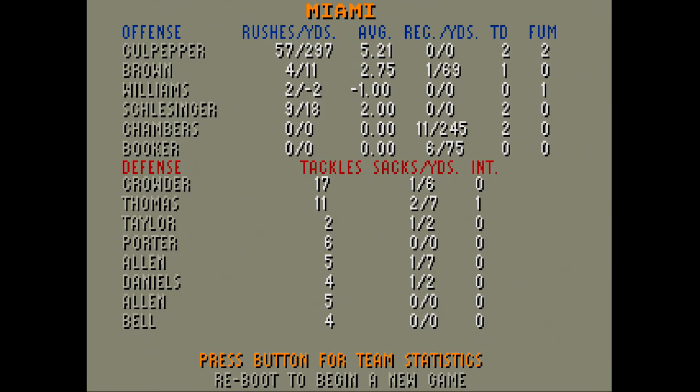Ronnie Brown got 11 yards. Rubbish. Schlesinger, 18 from 9. Wow. And there we go. Look at the... No, we haven't got the passing up there. Oh, yes, we have. Sorry. Yeah, Chambers. 11 receptions, 245 yards, 2 touchdowns. And Booker. Oh, it's Marty Booker. God, I remember him, yeah. 6 receptions for 75 yards. Oh, and Ronnie Brown got 1 reception for 69 yards. Yeah, that was that beautiful long pass.